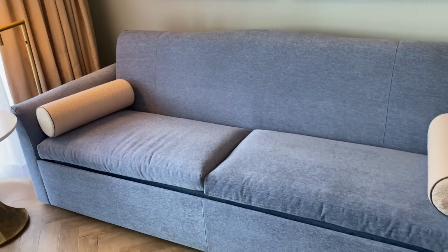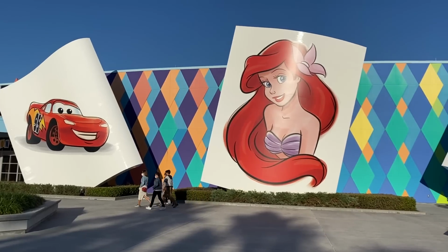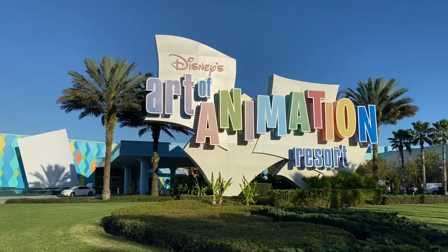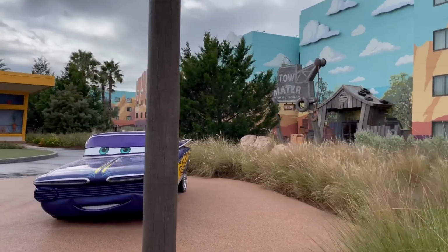But man, we've been talking about a lot of pricey places here. What if you're looking for a place with great theming for hundreds of dollars less? For a more affordable-ish option, you can book a stay at Disney's Art of Animation Resort. Now, this is a value resort that explores Disney animation, so you can stay in a room inspired by characters from The Lion King or The Little Mermaid or Cars or even Finding Nemo.